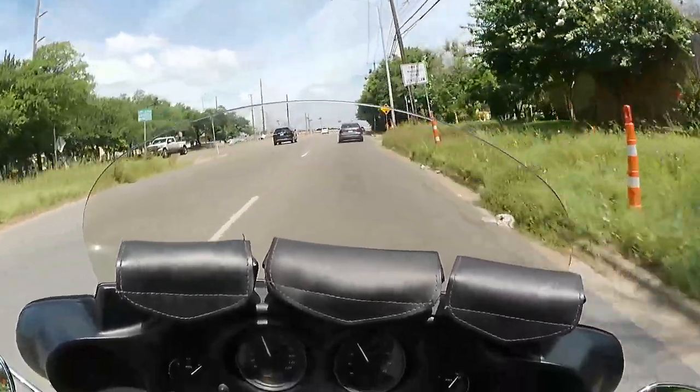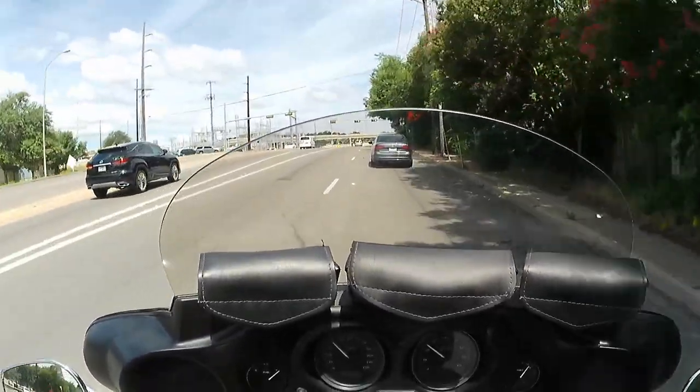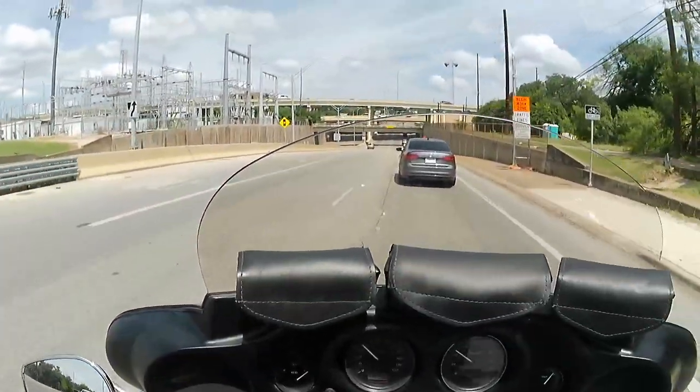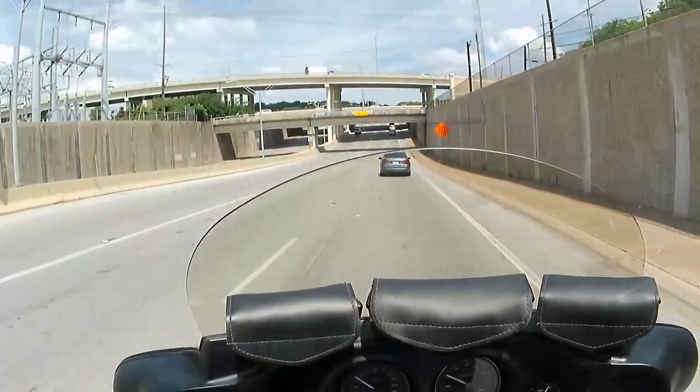And in terms of comfort, the bike is very comfortable, but in my opinion, the suspension wallow is so bad that to me it actually takes away some of the comfort, because I don't feel as safe on this bike as I feel on other bikes.